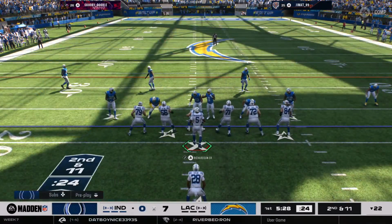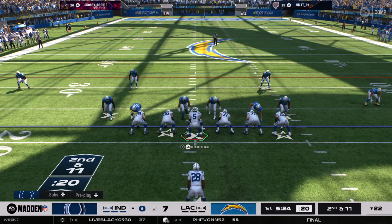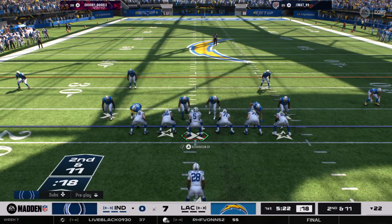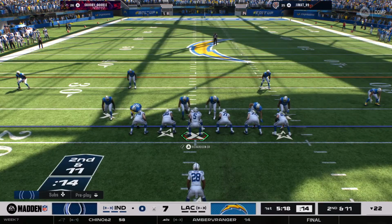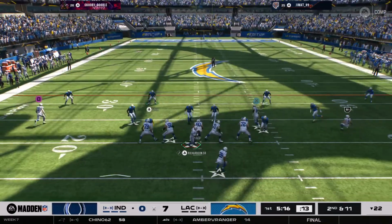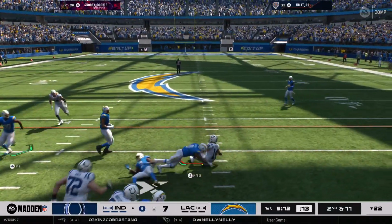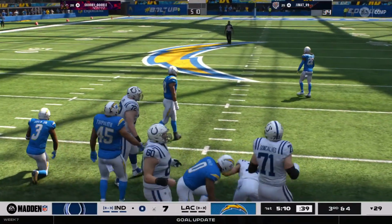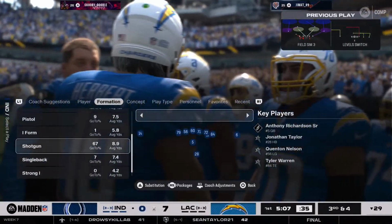Lost one on the last play, so now it's 2nd and 11. Ready? Bronco 80. Richardson to throw. And this one is caught by Pierce. And that'll go for a gain of 7. And it's going to set up 3rd down.